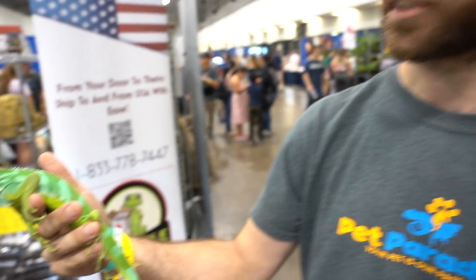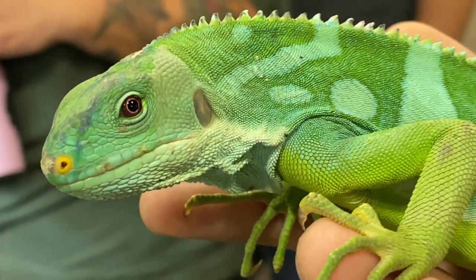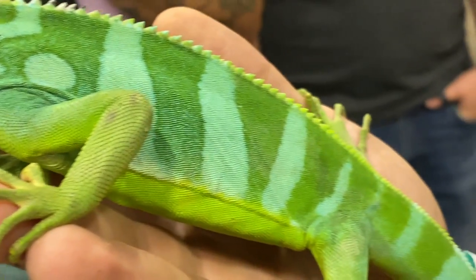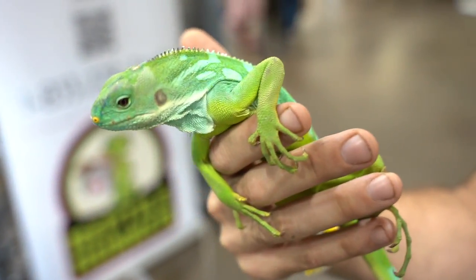Call me Khaleesi. So I'm Jonathan, I'm with the Pet Paradise booth here, showing off this Tonga banded iguana, or the Fiji banded iguana. Super cool species. Luckily we're able to have these here in Canada, and unlike the United States, they are banned there, unfortunately, so might be a little jealous of this guy.